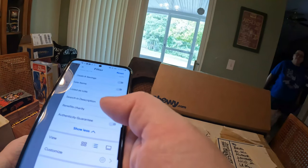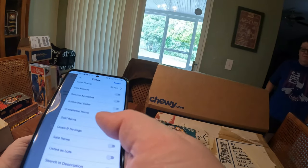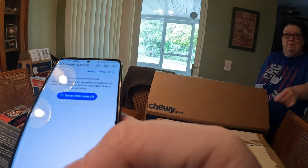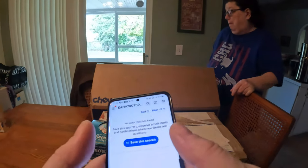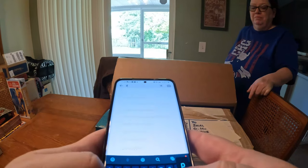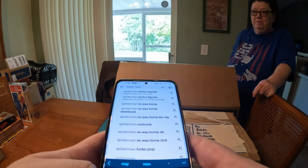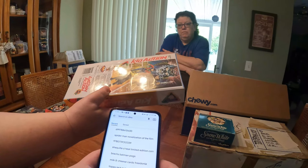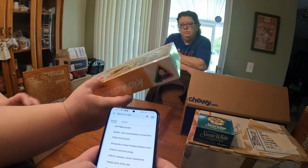The Spider-Man soundtrack. I actually bought a bunch of soundtracks at an estate sale recently. Was that in one of the boxes? Yeah. Wow. Along with a Godzilla graphics kit for anyone working on Godzilla-related stuff for the movie. I think I got that at Planet Hollywood, swag. So it's Kid Action.